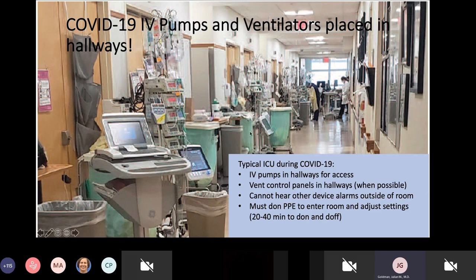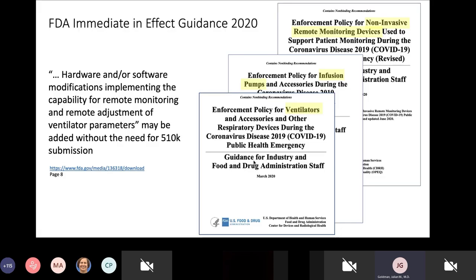But there are shortcomings to having such long IV tubing. There are shortcomings to using equipment like that. And also, for other devices that are in the room, the providers could not hear the alarms of those devices if they're inside the sealed room. And we still had all of the shortcomings that we talked about. But it just showed the desperation of the healthcare community to do whatever they could during the initial COVID surge, and this still remains the case today.